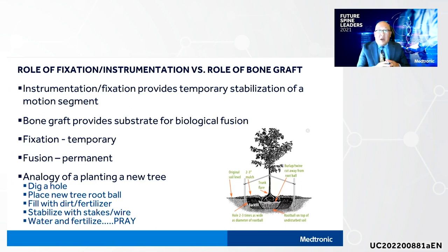And going back to my picture of the tree, I like to use this analogy for my patients, and I am hopeful that it will help you understand the importance of instrumentation and fusion with the analogy of the tree. When we plant a new tree, i.e. we're going to achieve a fusion, we need to dig a hole. We need to prepare the area for the fusion. We need to prepare for the area where the roots of that root ball from the tree that are planted are going to grow into the ground to achieve a solid tree or a solid fusion.